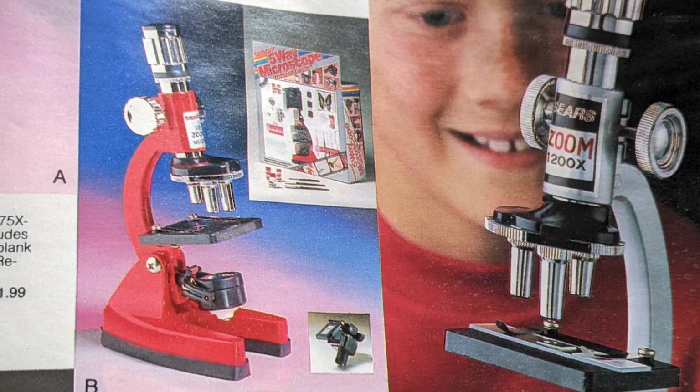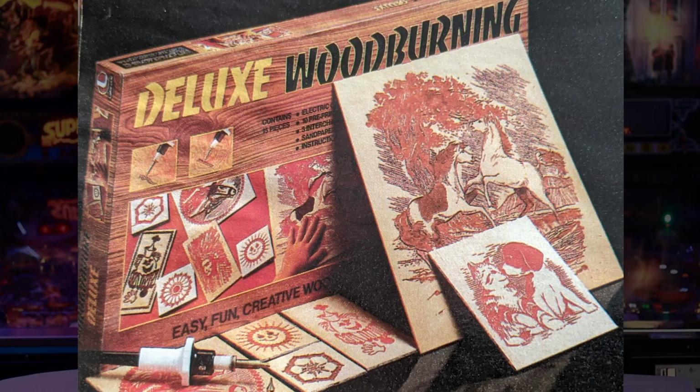And some of the stuff starts getting a little educational. You got a microscope. You got wood burning kits because, here, go burn some wood for fun, children. Try not to hurt yourself.